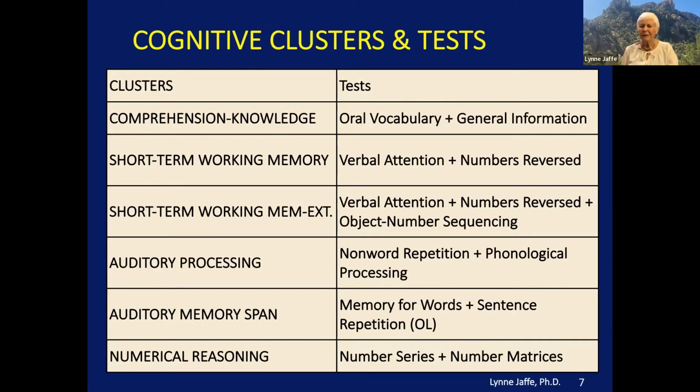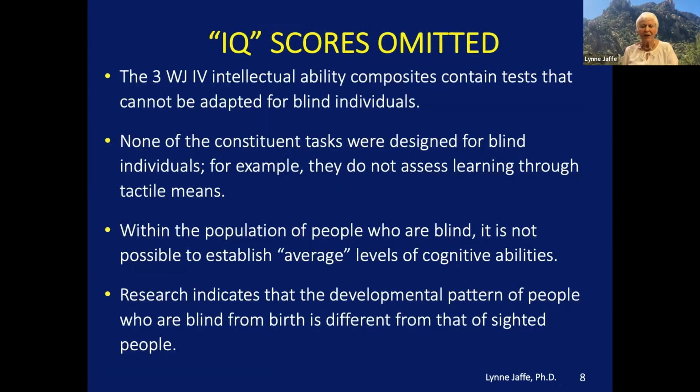Notice here, there's no cluster that shows IQ or general intellectual ability. Let's talk about that for a minute. We carefully looked at this and decided that it made no sense whatsoever to include the general intellectual ability for people who are blind.